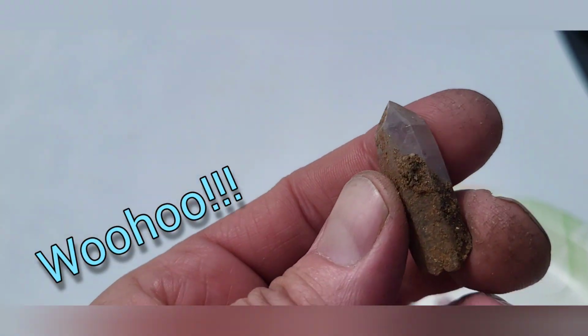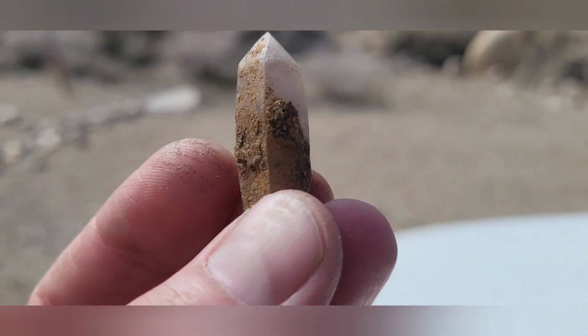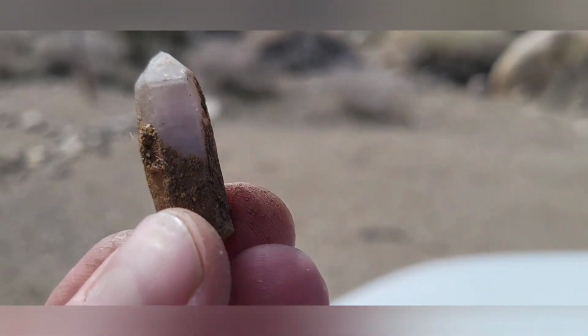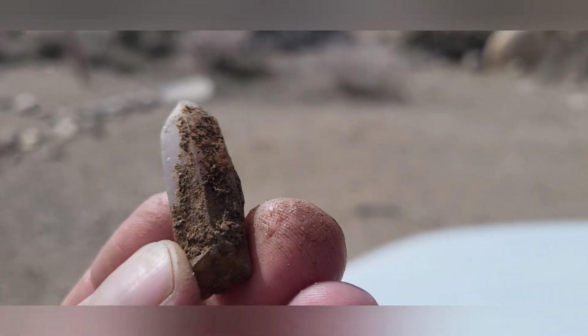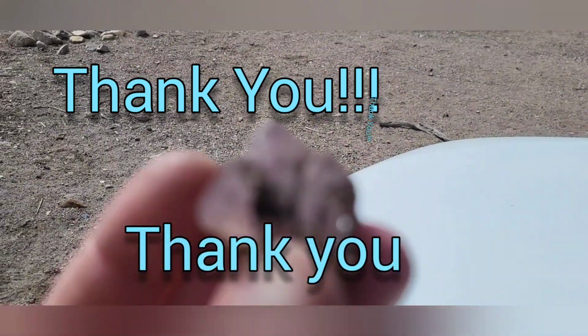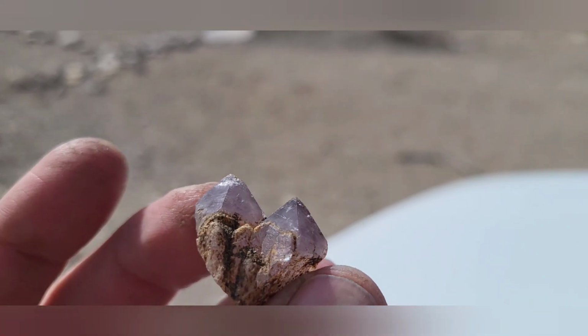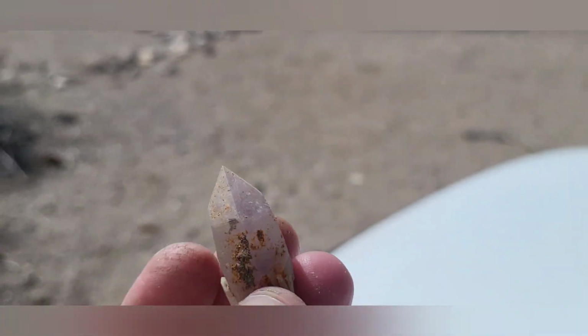Holy shit. That's what I'm talking about. Look at that. Amethyst. That's cool. Oh man, here's a triple point. Oh, that's cool. Oh man, look at this fatty. What?